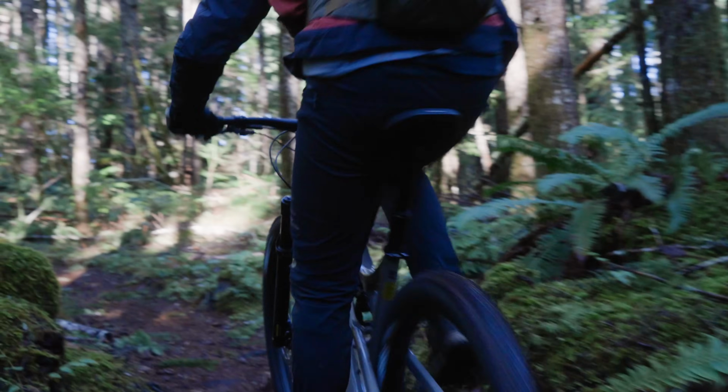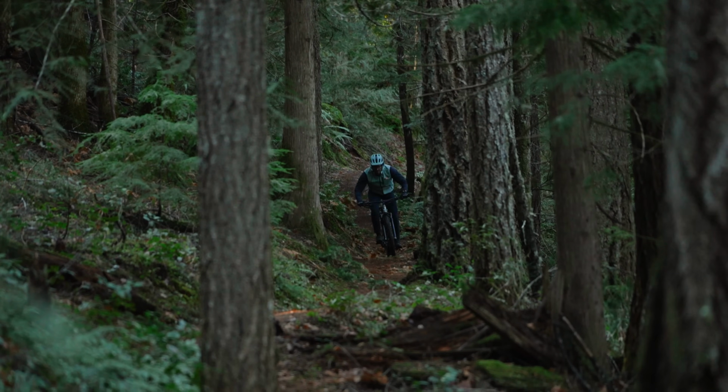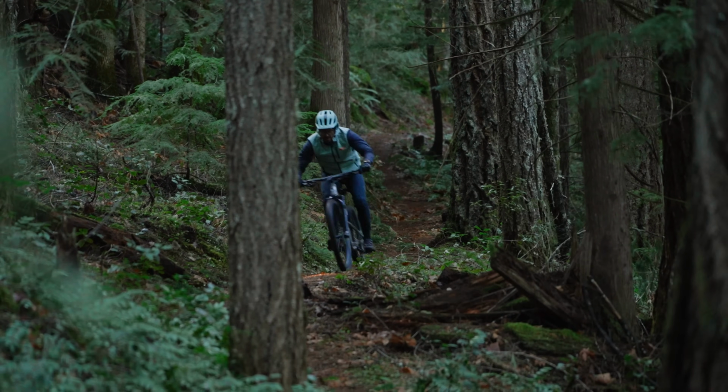So when you were descending it or ripping around corners on a little bit flatter, more XC type terrain, how did it perform there? Yeah, it was great. I was actually quite surprised when I first jumped on it.